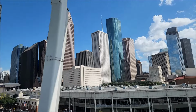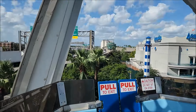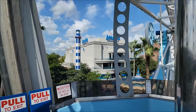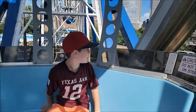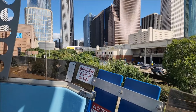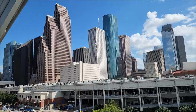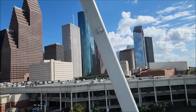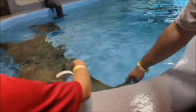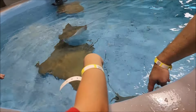And that's the highest point, 100 feet in the air. To be rubbery. Two fingers. Two fingers?